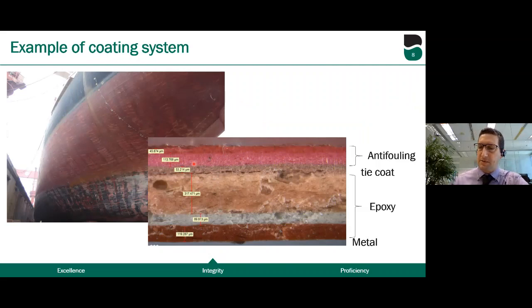Here is just a typical example of a cross-section of this anti-fouling paint. So you will see that there is a metal here. On top of it, there is a first layer, typically epoxy, 2 or 3 layers, various thicknesses. Then there may or may not be a tie coat. And after this, there are various layers of anti-fouling paints in red. This is just to give you an idea of the complexity of these coating systems. It's not just a monolayer or 2 layers. Sometimes it's 2 layers in cargo holds, but they can be very complex.